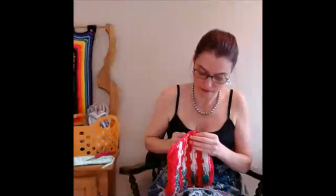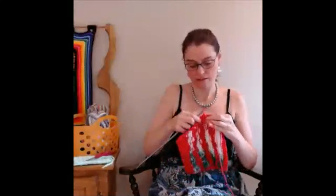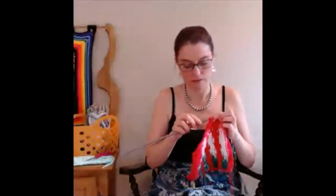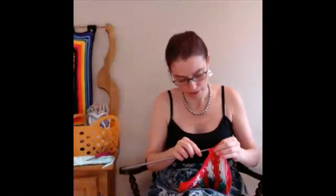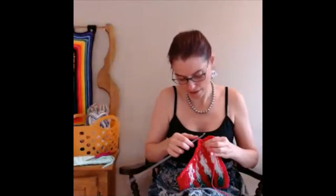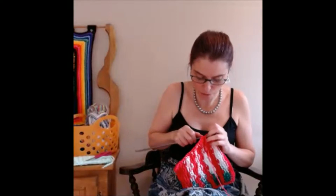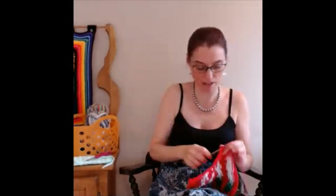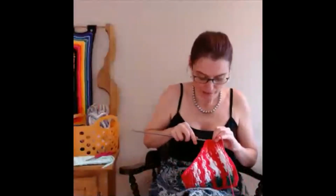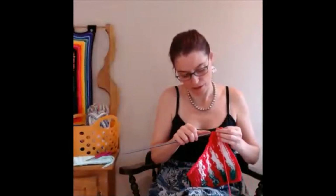Some of these are tight. The color changes wound up being a little on the tight side, but that's not too bad. That's another reason that the hook is handy, because if you've got a tight stitch you need to work into, you can just grab the hook and hook it in through that stitch before you pass the rest of the hook through. That makes things easier. Yeah, this is okay.